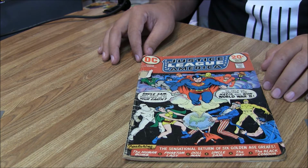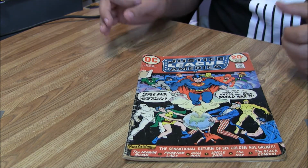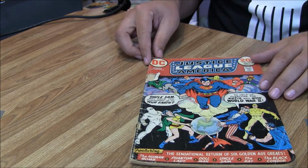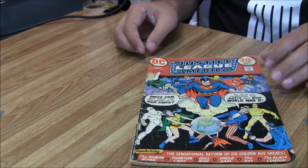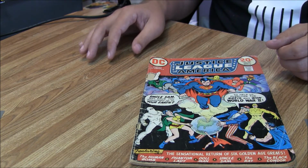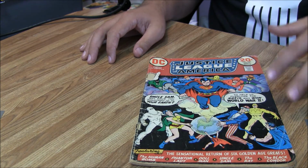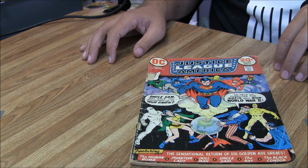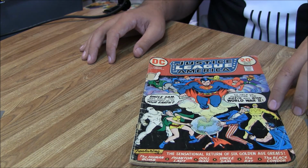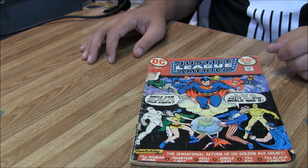Early on, DC had too many characters, too many properties, and they didn't have a way to combine all of them because they didn't exist in the same place at the same time, and it was kind of a confusing mess, which is when DC said, "There's multiple Earths. There's Earth 1 and Earth 2 and all these things." So this is one of the issues when they start mixing and matching, combining them, interacting. So it's the JSA Earth 1 meeting up with Uncle Sam and the Freedom Fighters. I don't recall what other alternate Earth they're from.